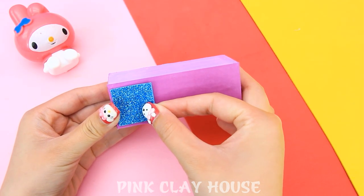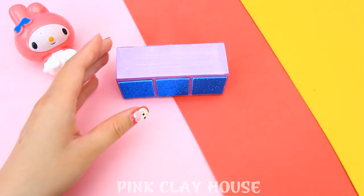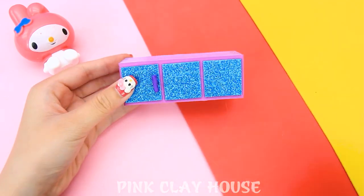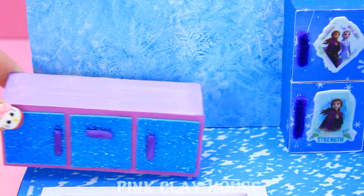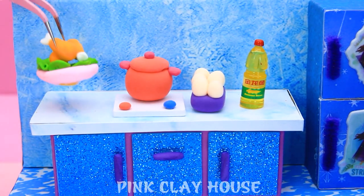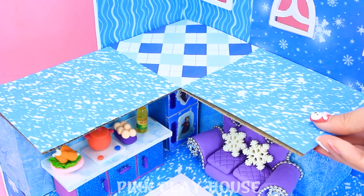Now to a kitchen table. Beautiful ice chair. Now let's continue decorating the second floor of the room.